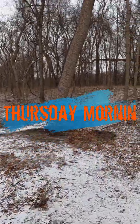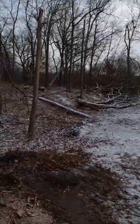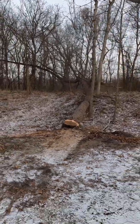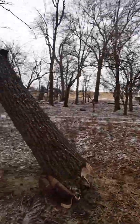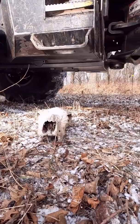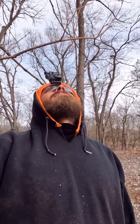So Thursday, we're gonna try to finish up. We was able to buy a few more trees off of them while we was there. So we're gonna move around and get those. And his neighbor had a little piece there with some walnuts on it. We measured them up. Went through this cow graveyard. He agreed to sell them to us.